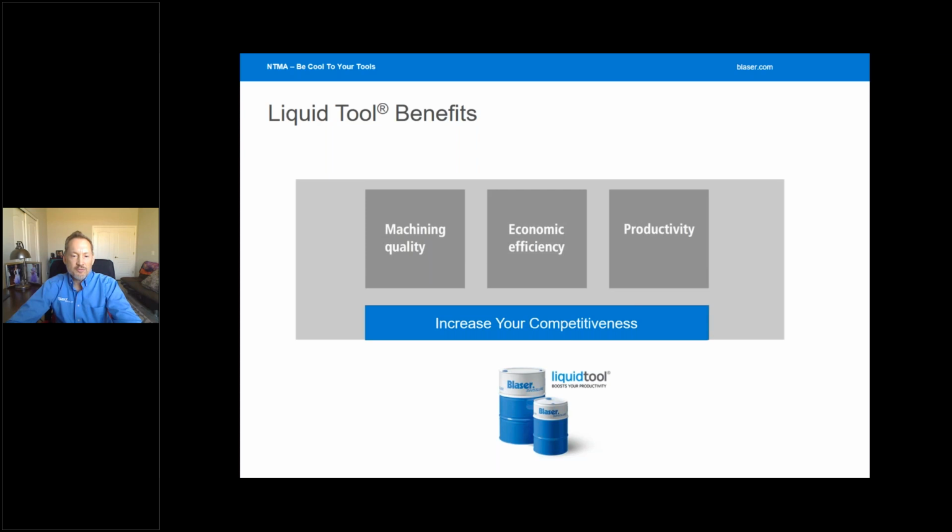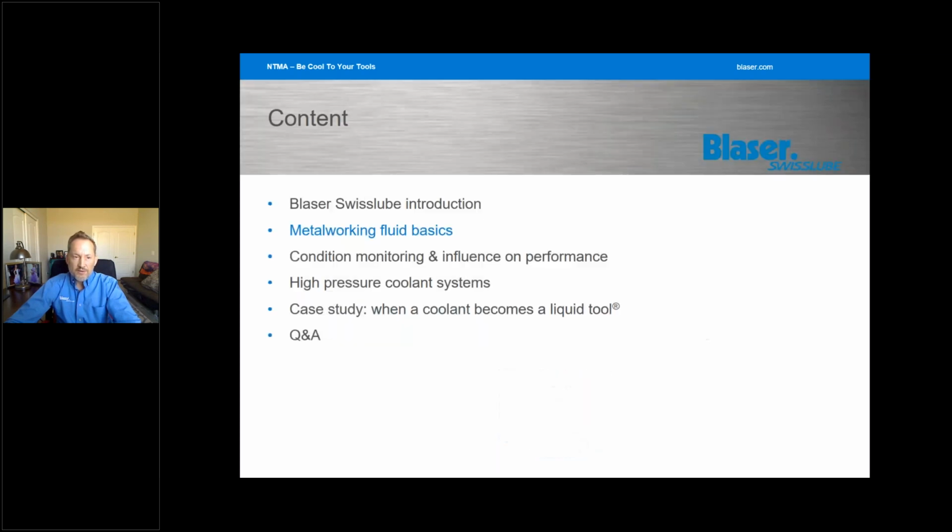That's machining quality, that's making better parts with less scrap for lower cost. That's increasing the tool life, for example, or decreasing machining times and being more productive, less stoppage of the machine due to coolant problems, your employees with better attitudes because the fluid is not giving them dermatitis and not stinking terribly. So these things are all part of the liquid tool benefit, and really bottom line, making you more competitive. So that's kind of a summary of who we are and what our aim is.